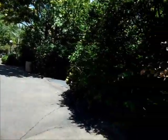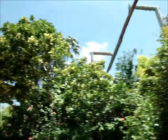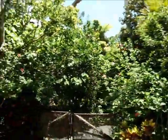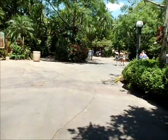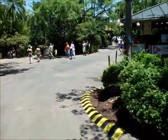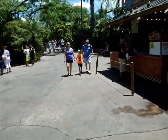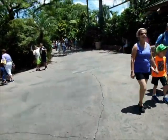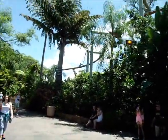They have a variety of rides. There's this little pterodactyl roller coaster, though it's not much of a roller coaster. It's more like a fun free-fall. And right down there, they have a little play area for the kids. There's the pterodactyl ride.